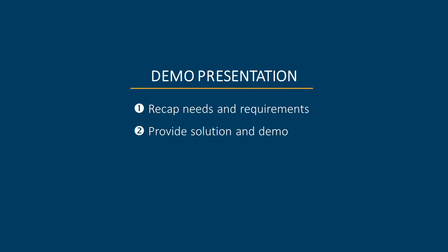The final piece I'll cover is structuring the demo, and this is very consistent with how we suggest running a sales presentation: it should really be in four parts. It should start, as I mentioned, with recapping their needs and requirements. So here's our understanding. Is that accurate? We then provide the solution and the demo, and there we want to start with an orientation at a very high level: here's what it is, and now here's how it solves your problem. The more we can customize that to their specific situation, even providing their logo or their use cases or referring to their specific situation and customers, so much the better.